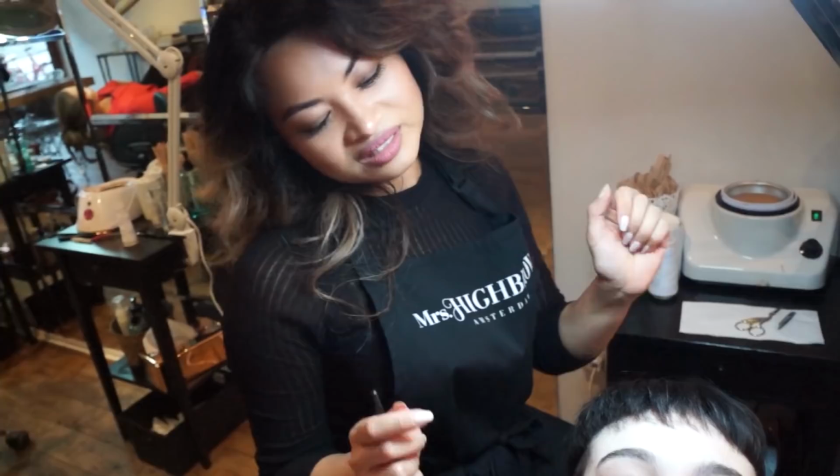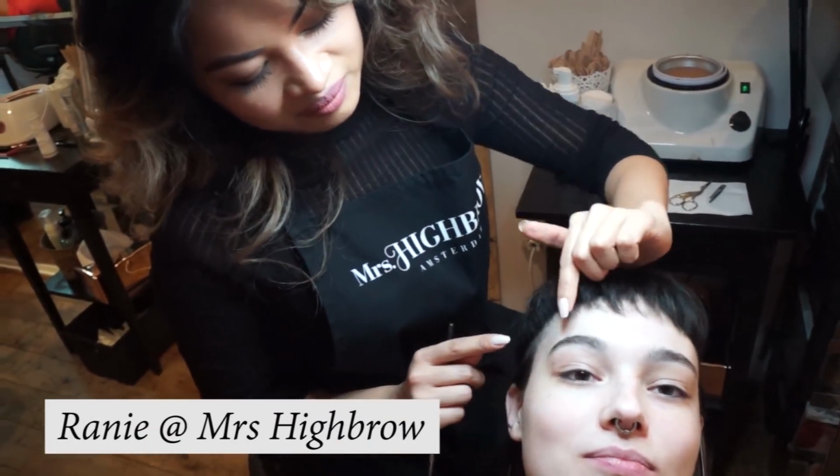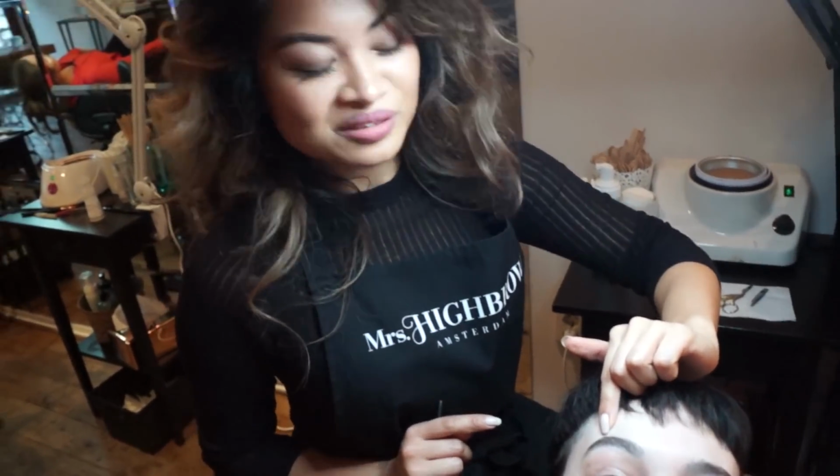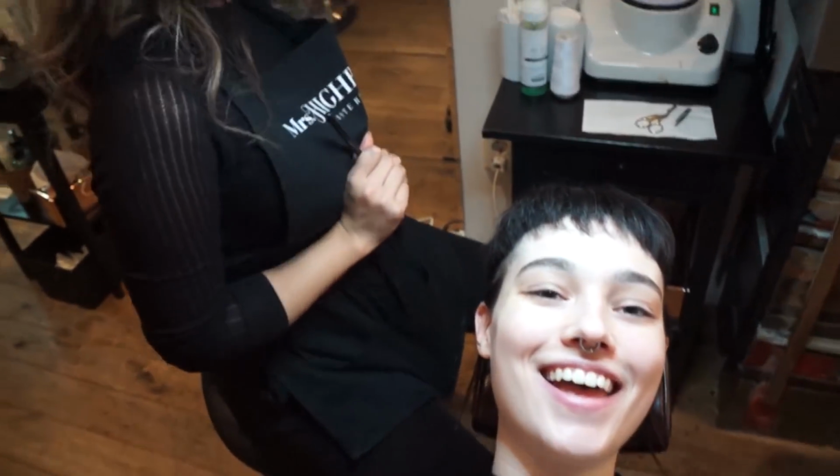So I'm here, I'm in the chair, ready to go. We just prepped the area a little bit, cleaned it, and so here is a before shot before we get started. Some spots we're gonna clean and make a little bit more arched also, and with the henna tinting they will look like a powder, kind of like makeup for a few days, which will look lovely on her. Yeah. Alright, cool, so let's get started.